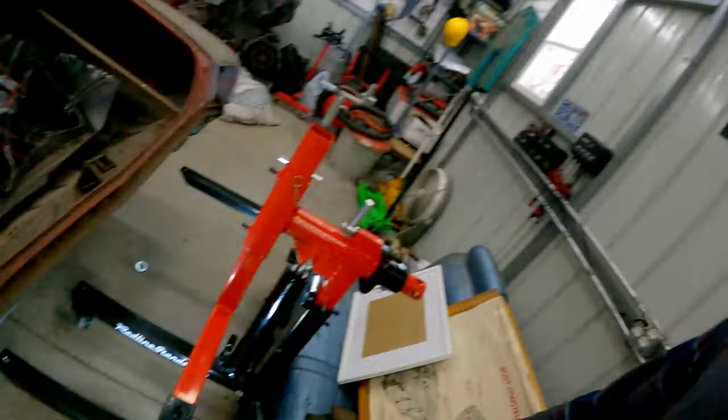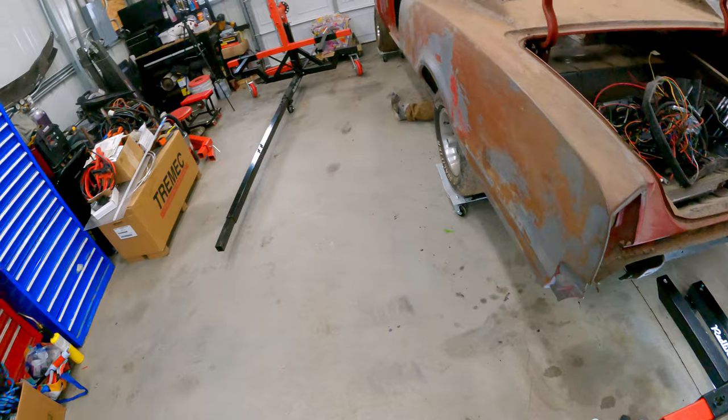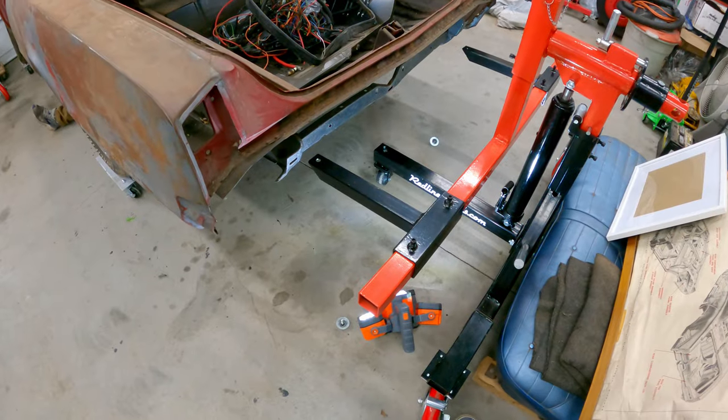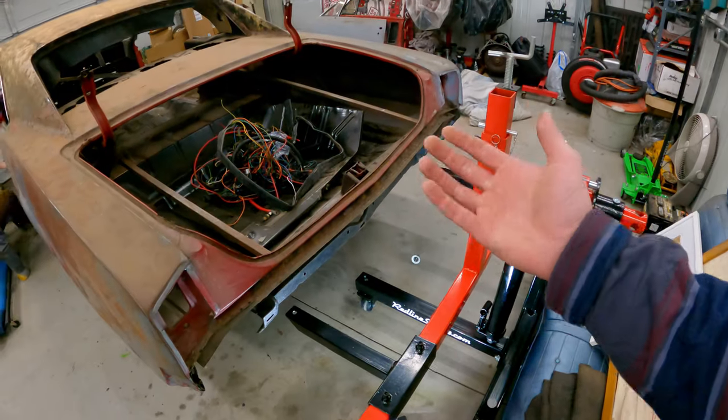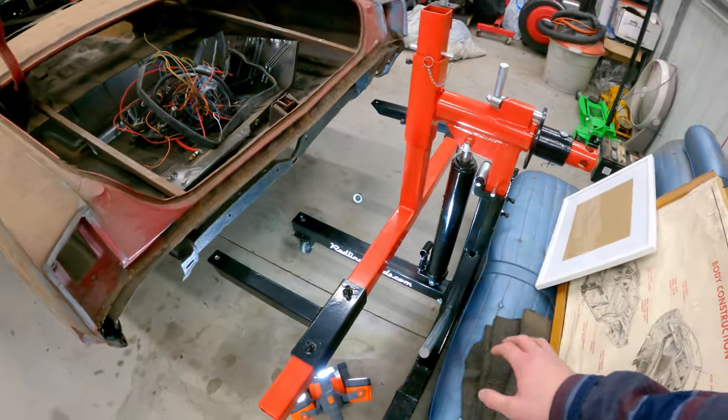But got the rotisserie split apart here. It actually splits apart in the middle, and each side has three wheels, so it's pretty stable, even when it's disconnected. So what our current plan is to lift the back up, put it on this section of the rotisserie, and then we'll lift up the front, try and slide in the rotisserie up there.